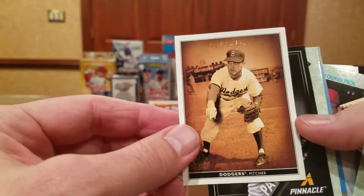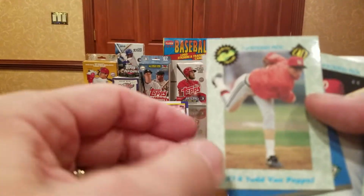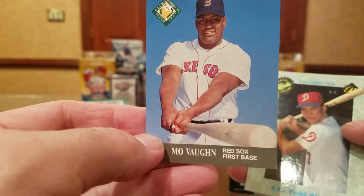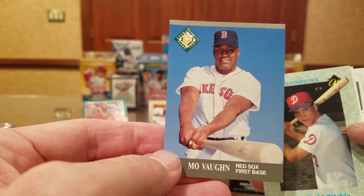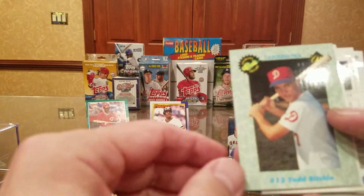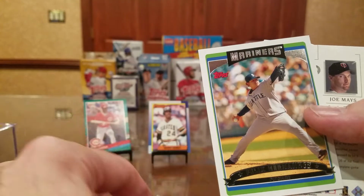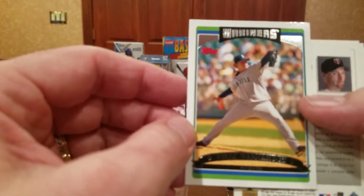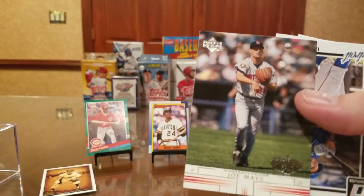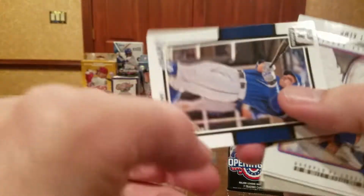Carl Erskine, hey, he signs through the mail readily, and he's in his 90s. Paul Konerko, Todd Van Poppel, was a high draft pick in 1990. Mo Vaughn, that's his rookie card from the Fleer Ultra, 1991. Todd Ritchie was a high draft pick and a big prospect during that time. Felix Hernandez. All right. Joe Mays, good player for the Twins, relief pitcher. Try to get that focused in there for you. Ian Kinsler.